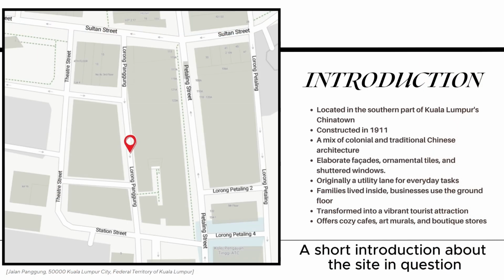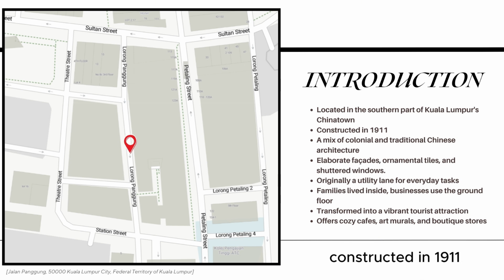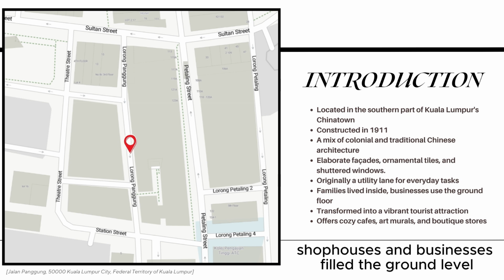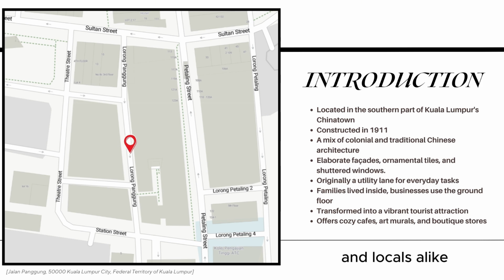A short introduction about the site in question. Lorong Pangong is located in the heart of Kuala Lumpur next to several other historically valuable streets constructed in 1911. Once a vibrant alleyway where families lived in shophouses and businesses filled the ground level streets, abandoned with time only to be rejuvenated recently, transformed into a vibrant attraction for tourists and locals alike.